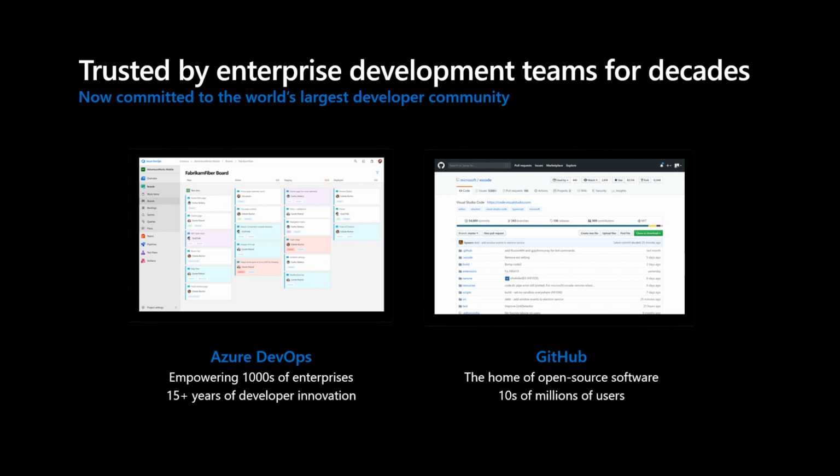Now, quite how we position that with people who want to adopt these. Actually, out of interest, how many people are Azure DevOps users? Is that 50% maybe? How many people are GitHub users? I imagine there's some crossover. There'll be people that do both.